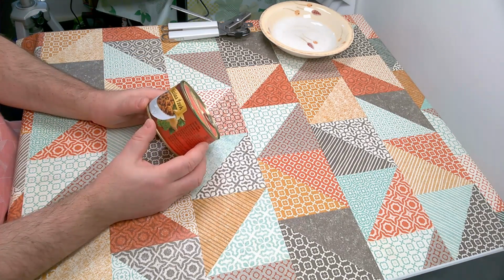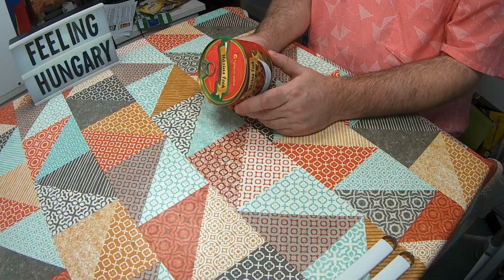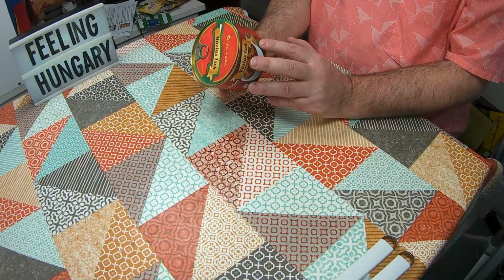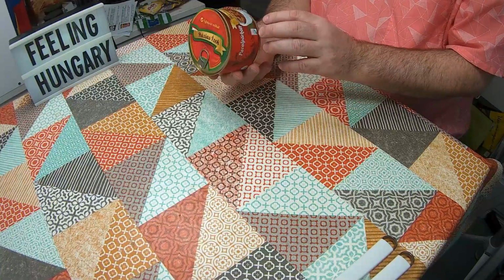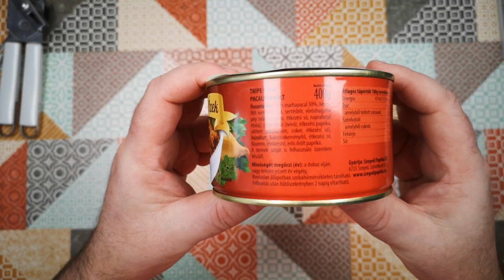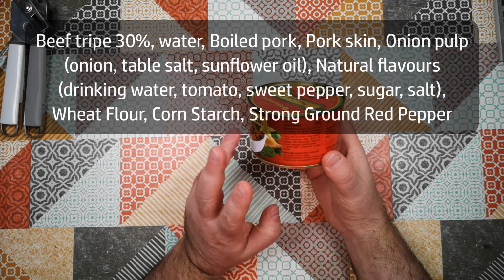So, this is a tripe stew that was sent to me from a Hungarian deli on behalf of an online friend called Bendegúz, who lives in Hungary and wants me to try a few Hungarian delicacies. So, yeah, all I know is this is a Hungarian tripe stew. It's flavoured with, well, we're going to have to translate those ingredients later, and I'll put them in a piece of text on the screen. But I think I've had something a bit like this before, so I think I know what to expect.